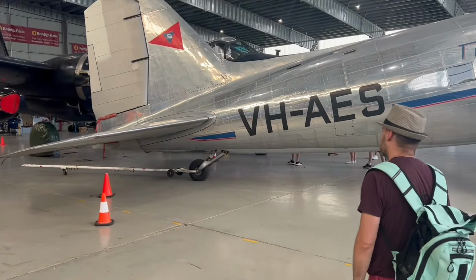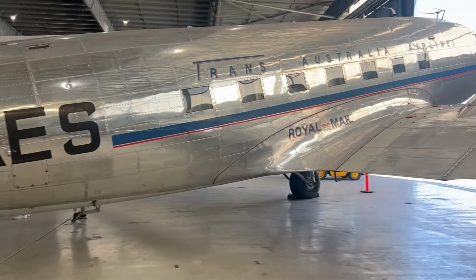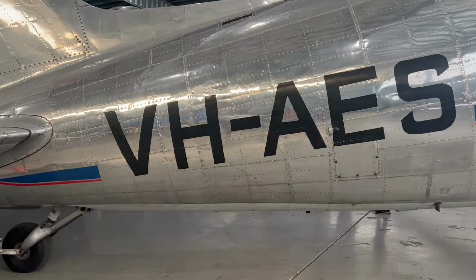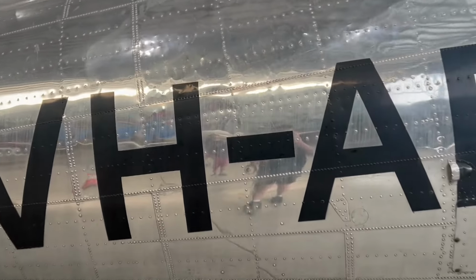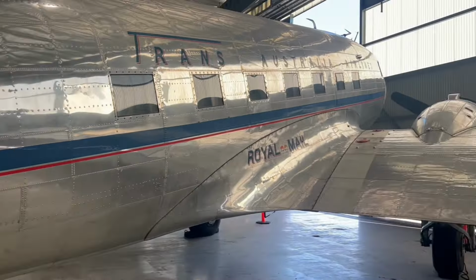Adam and I can't help ourselves. We want to get right close up and personal with this. Look at it. I just love it. Oh, just got to see all the rivets. Look at this. I think they call these rivets. Oops, I'm probably not allowed to touch it, but I just touched it. But yeah, this looks so cool.